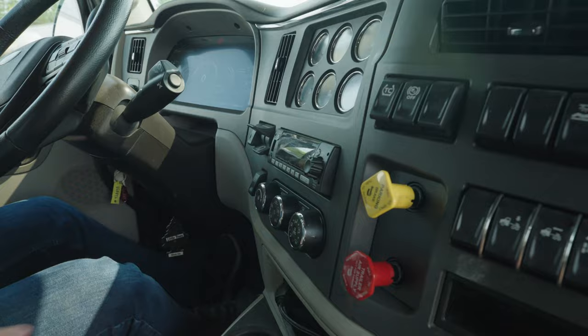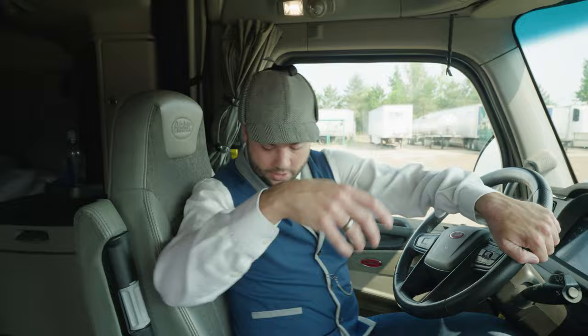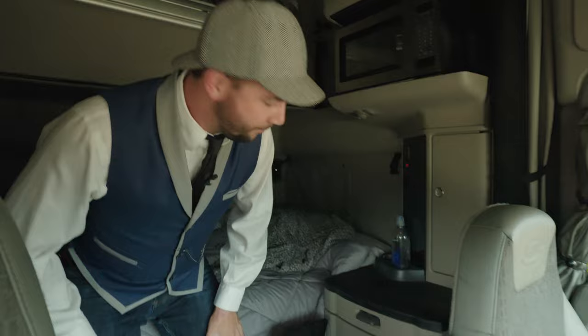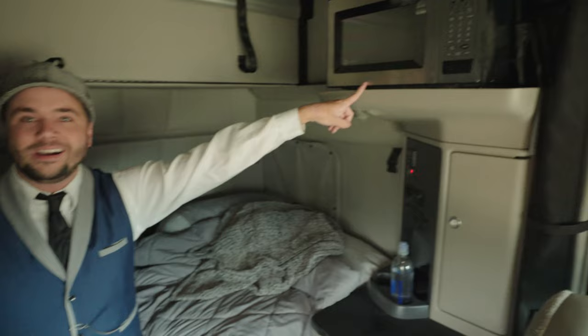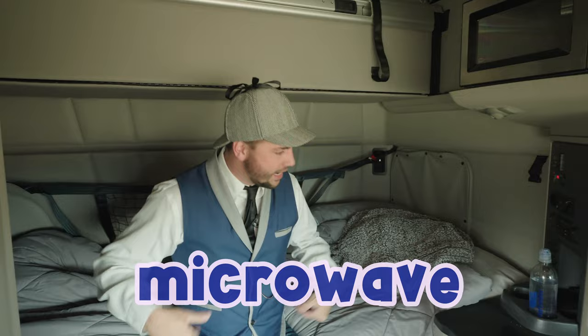Well, hey, we've got something else to show you back here. So this truck is a live-in truck, which means the driver gets to live in it for an entire week. Isn't that cool? So we've got a nice bed here so you can sleep at night. What else do we have? Oh, look up here. You probably have one of these in your house. It's a microwave. Look at that.